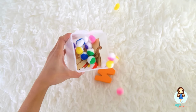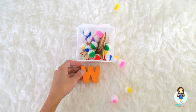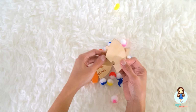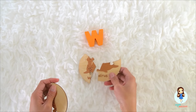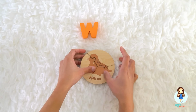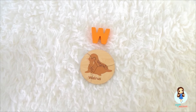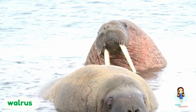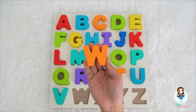What's inside this? Oh, we found the letter W. W. Let's see what object we could find here. It looks like we have a puzzle. Let's try to solve the puzzle and see what we could find. It's a walrus. W is for walrus. Let's put the letter W on the board. W.